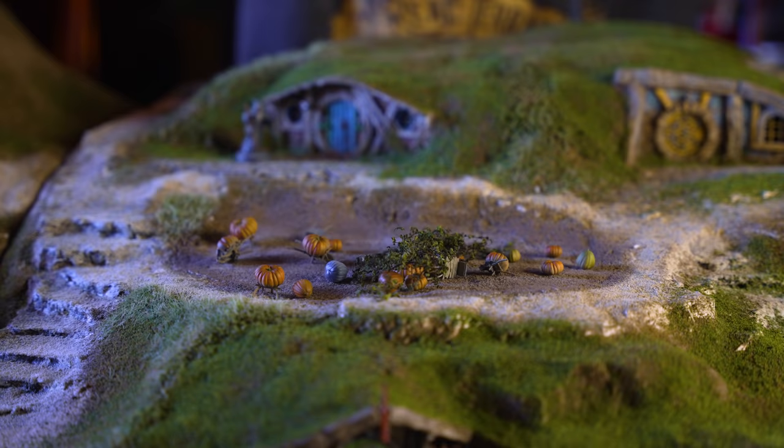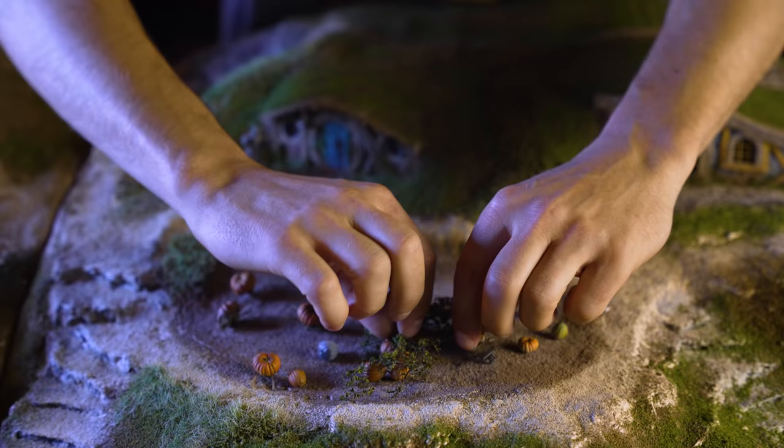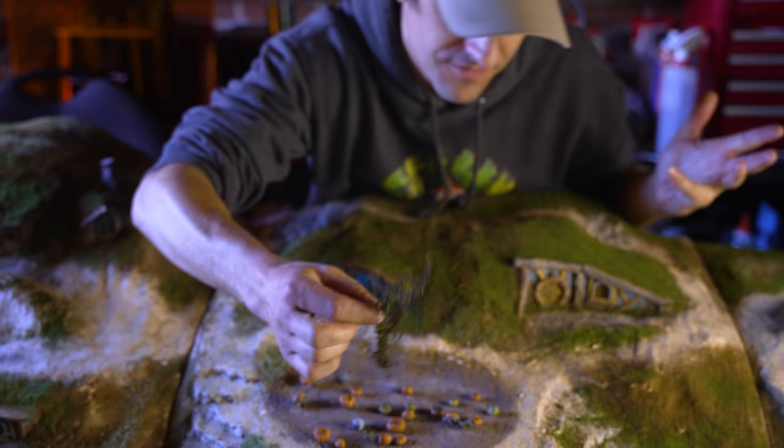With the main garden right here. I've got this bit of vine here for these pumpkins. I was planning on maybe making my own, but I salvaged this from an old project, and it just works so well as vines for pumpkins. So that's what I'm going to use there.